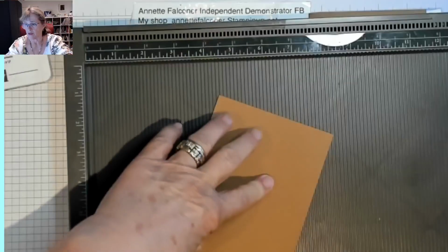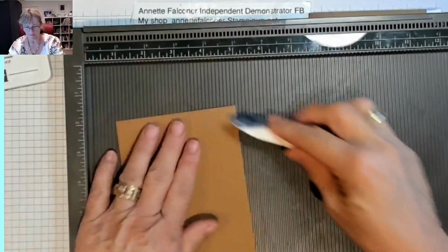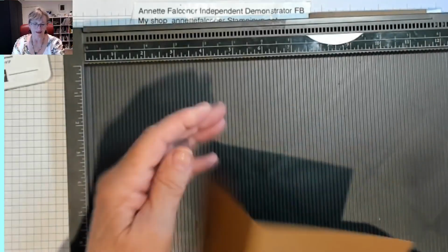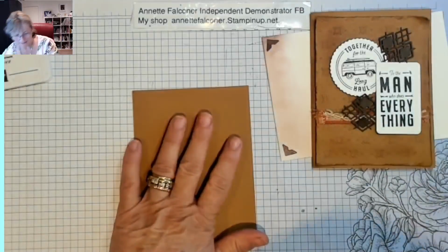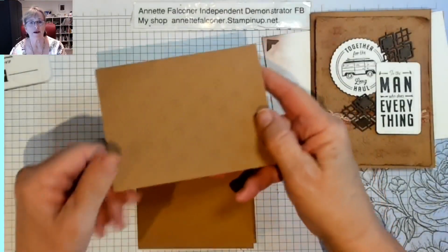mark on it. So I'll just get my bone folder and just give that a little flattening. Once it flattens, it's so good. Well, you saw last week when I made the mistake, I just turned the card and then re-flattened it, so it doesn't matter.